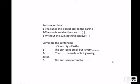Shahd? Okay, number three, Shahd. Without the sun, nothing can live. True. Yes, super, nothing can live. This is true. Why do we need the sun, Shahd?